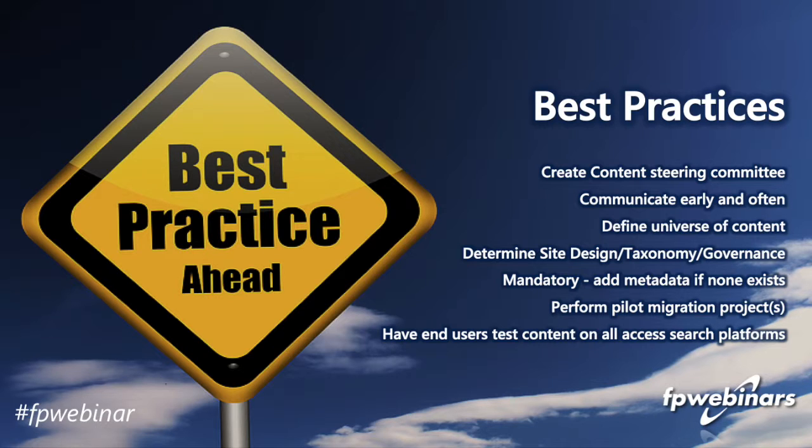Determining your site design, taxonomy, and governance. Referring to that business needs document again, we need to work with your steering committee and your stakeholders to figure out where these documents will be stored, how they'll be broken up into different libraries and subsites, and also always thinking about the future while we're doing that.